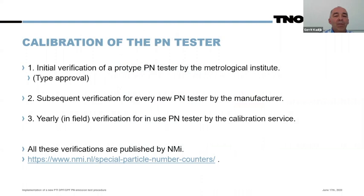The calibration of the PN tester is an important pillar. And the first verification, the initial verification, is done at the type approval. So the manufacturer has to prove that the PN tester performs according to the specification. Then the type approval documents are ready and launched, and the manufacturer is allowed to sell these testers on the market. Every particle counter needs to be verified in a subsequent verification. So all the sold particle counters must be checked in subsequent verifications by the manufacturer.